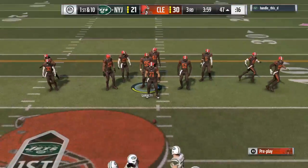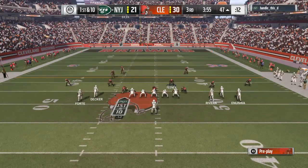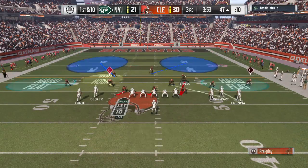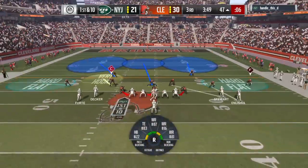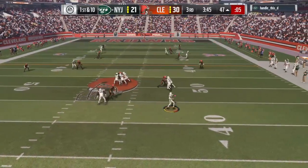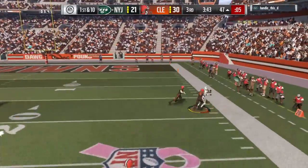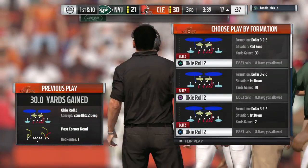Offense comes to the line now, 1st and 10. They send Rivera, the tight end, in motion here. In motion goes the tight end. Hoyer toward the sideline, and look at that catch. Dragging the toes, and that's going to be a first down.